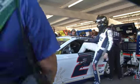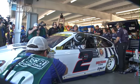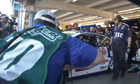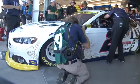Cameras everywhere. So much drama surrounding this new chase format, and right now these crews have to be down to business. What they have to do is concentrate right now on getting good feedback to this crew and getting this 2-car dialed in, and all the other cars have to do the same to gain speed for this weekend.